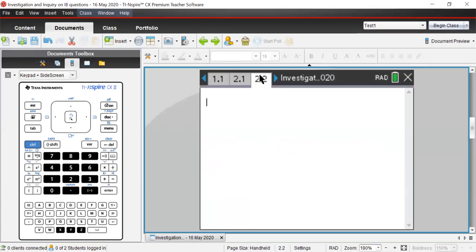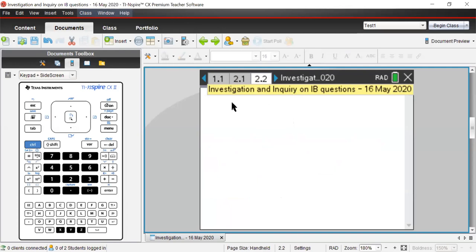In the TI Inspire, there are a few ways to approach this question. For example, I can just go into the graph and sketch out the graph like this. But I'd like to show you a particular feature of the TI Inspire that is very useful, not only for calling out the functions, but also because of the link between the different pages. Just a quick tip here.